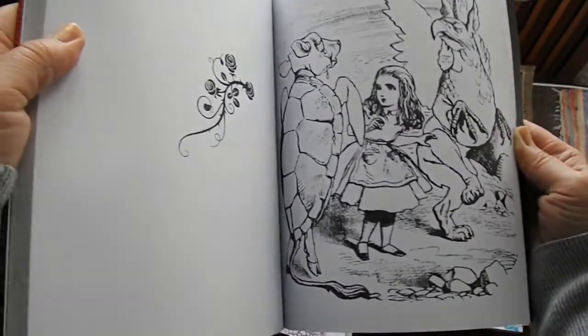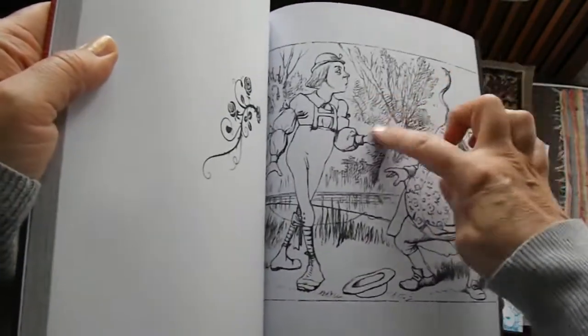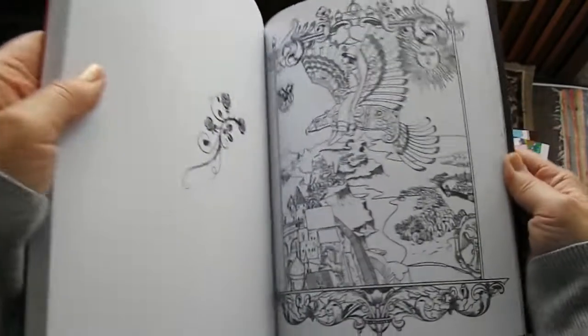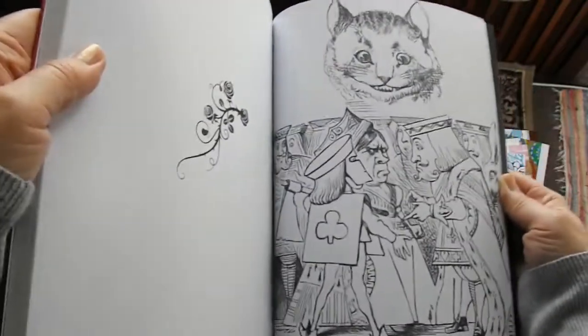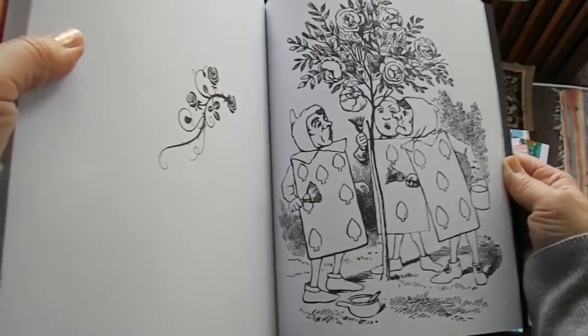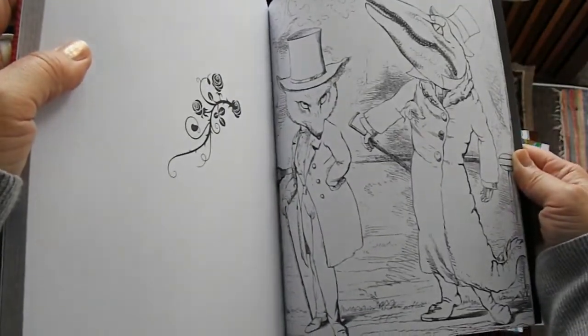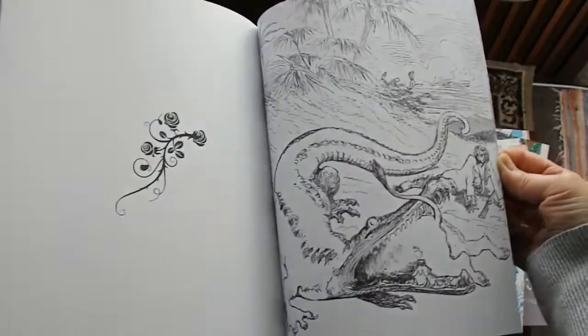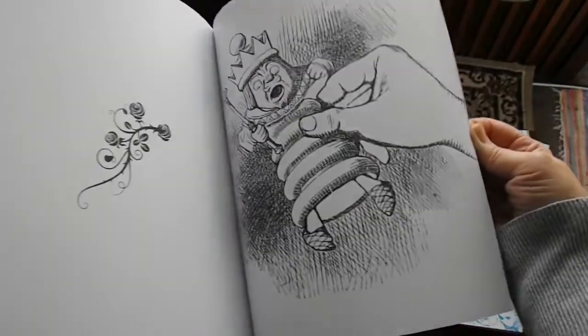This book has got a lot of the sort of cross-hatching drawing in it. So it's a really thick book. There's quite a lot in here. It's really nice. I don't know what some of these fairy tales are, but I think there's quite a few from Alice in Wonderland. Oops, keep going. So that's a really nice book.